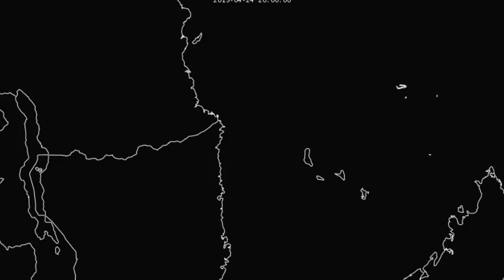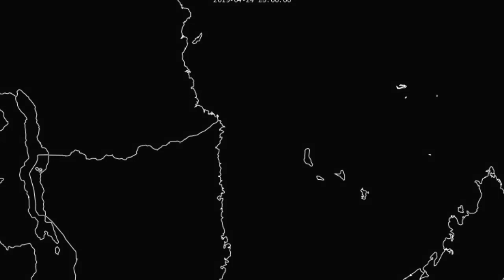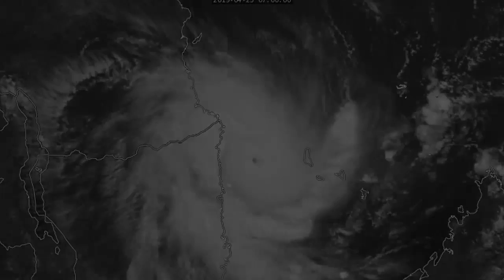Those people in Mozambique should be prepared for this storm right now. It's going to get a lot worse here for several days to come.